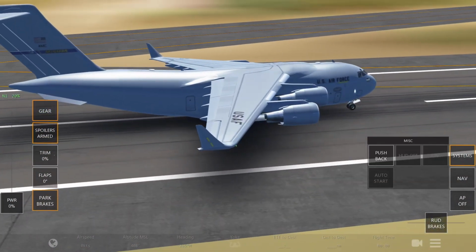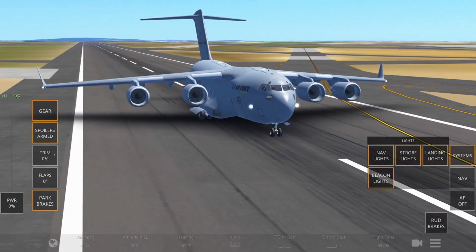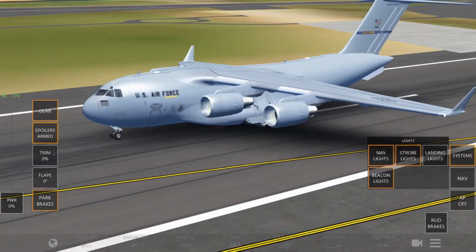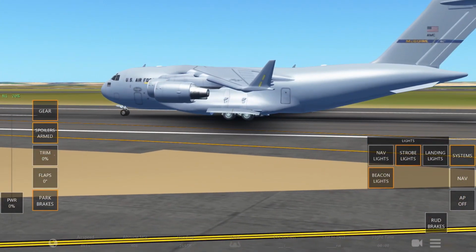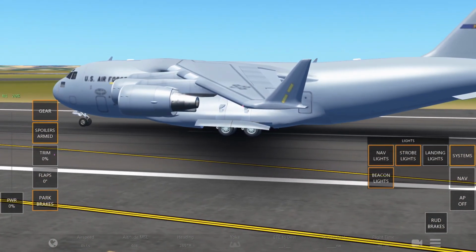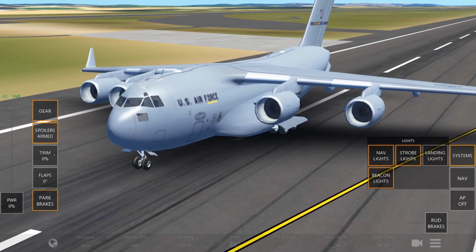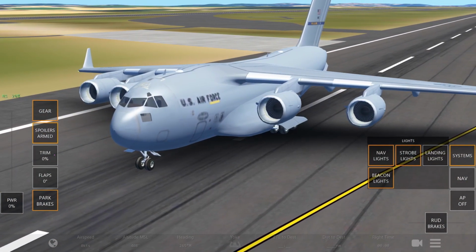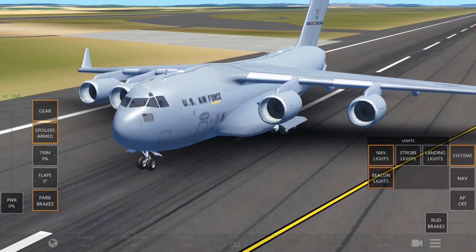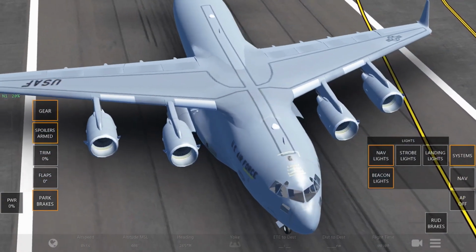Okay, right. Yeah, so the sounds are on. And we do have the landing lights right there. We do have the nav lights right there, you see the little red one, and it will be green on the other side. And we have a beacon light on the top, I think. Do we have a beacon? I don't see a beacon light, but we do have our strobe lights flashing on the side. I'm trying to locate the beacon on the top, but I don't see it.